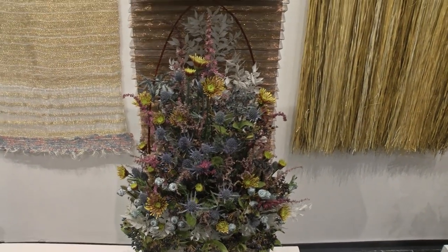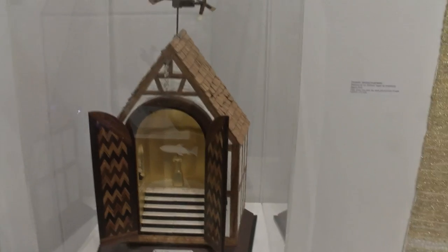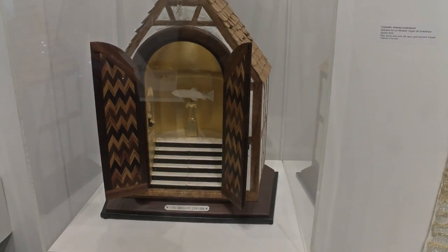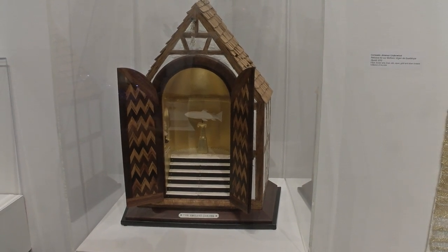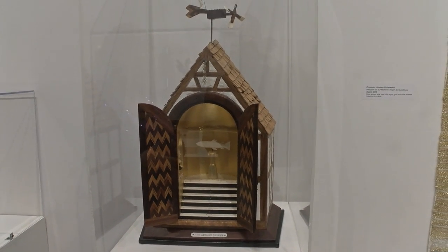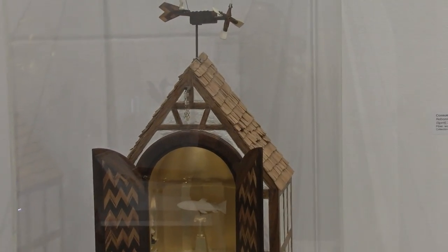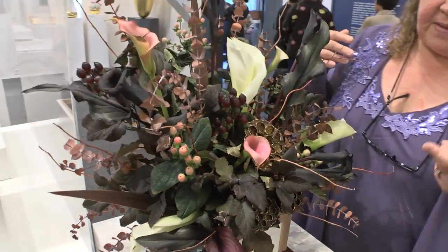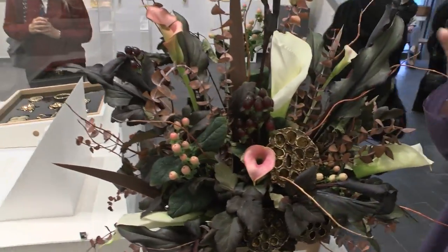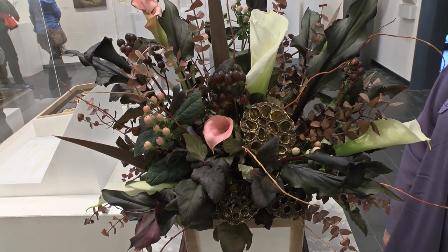The next one is a fisherman's shrine. In the olden days, they used to put their shrines where they would pray for the fishermen to come back and hopefully have a good catch, and even just return. Because sometimes, as you know, the sea got rough and they didn't return. So this is something they would go in and pray at while they were gone. It's determined from the calla lilies and the eucalyptus and the different textures in the wood. It's beautiful.